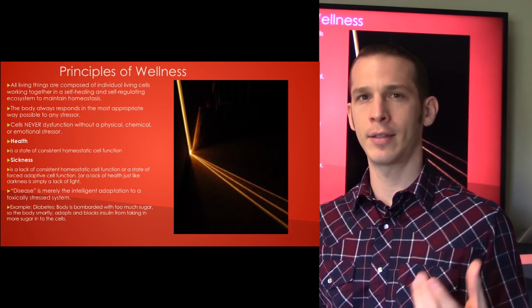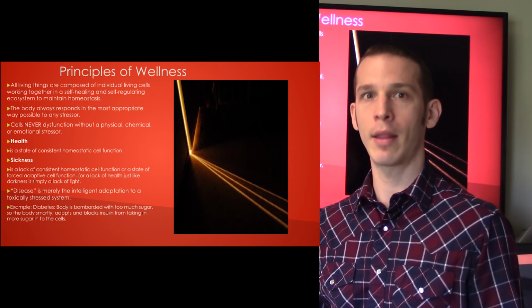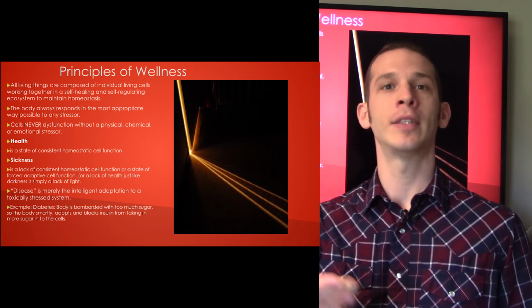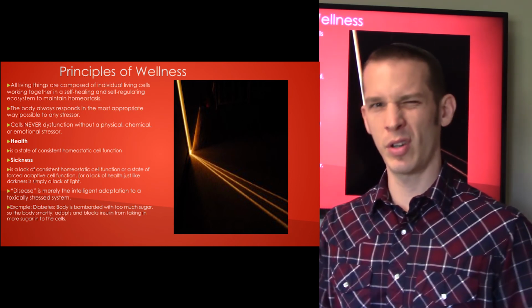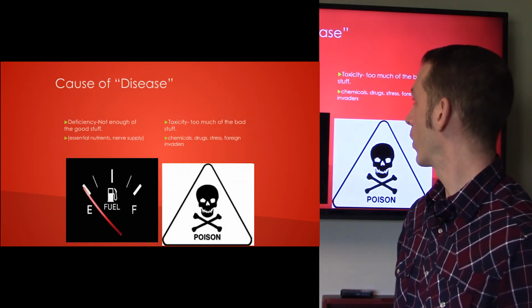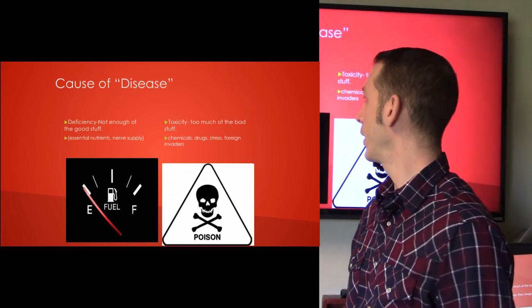Now, is that cell broken? Is it doing something that's bad? No, it's actually doing the right thing because it's trying to protect you. So what actually does need to change is the environment or what you're eating in this situation. So therefore, cause of disease, or I put that in quotation marks, dis-ease, is two different things.